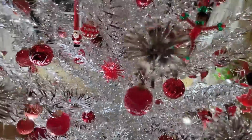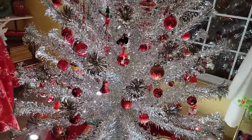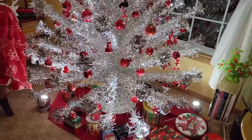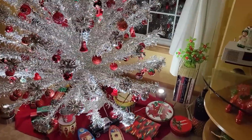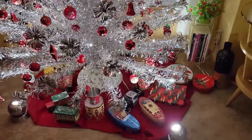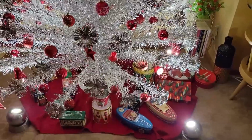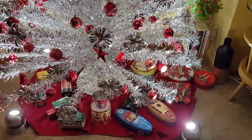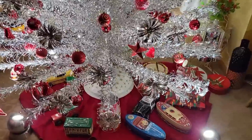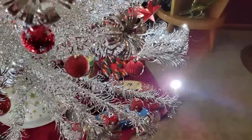We love our aluminum tree very much. I'm so glad that Norm doesn't mind putting it together and putting the spotlights out. Last year, pretty much, we started finding in thrift stores a lot of these tins that were vehicles. And if you find them in an antique shop, they're getting a little pricey. There's 2 boats down there, which Norm absolutely loves.